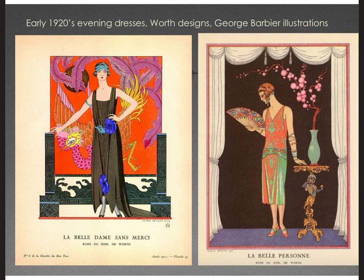And you can see these bright, bold color combinations, these kind of dramatic, exotic touches that are included here. Check out the hairstyle that's changed. We'll be speaking to that in a moment. And, you know, kind of beautiful, luxurious fabrics and accessories. And, oh, the gorgeous shoes.